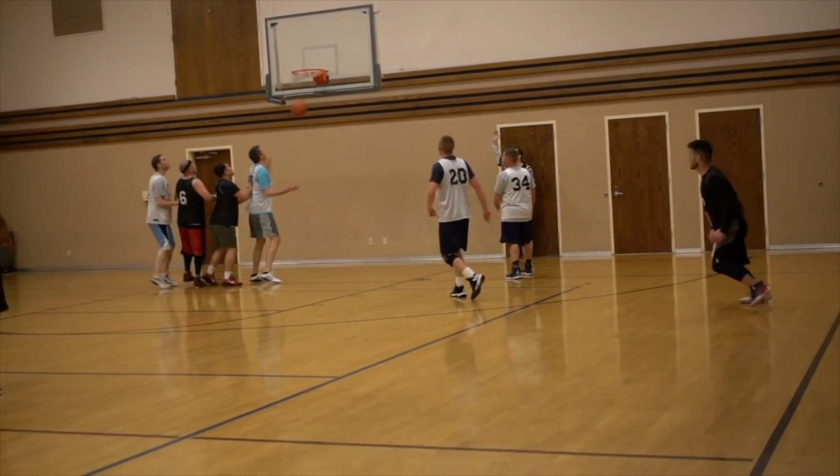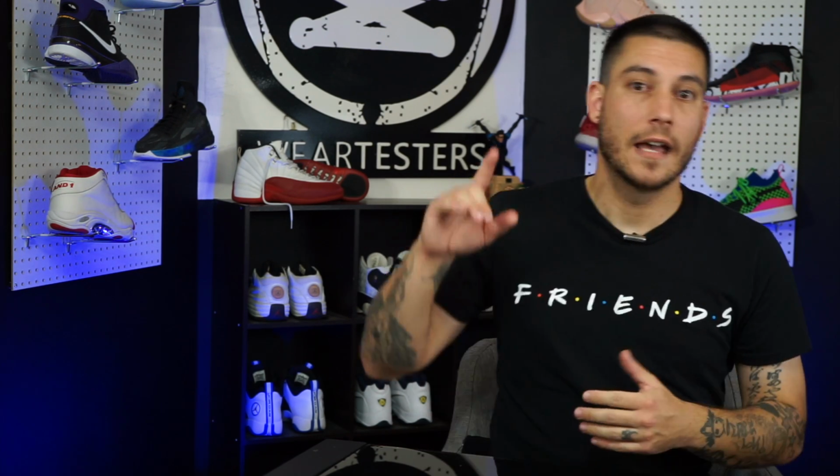The support and stability, like I was saying earlier, just on steroids, man. These things are a great shoe. At retail price, they're already a really nice buy, but if you can get them for under retail, even better. At number 1, it's still the KD12, man.